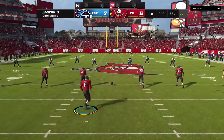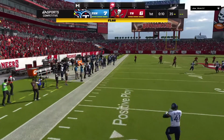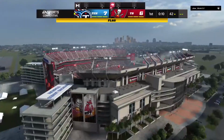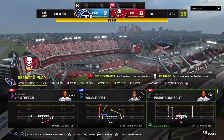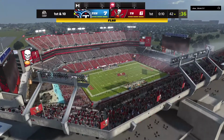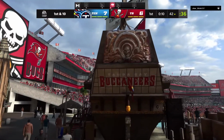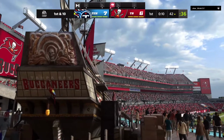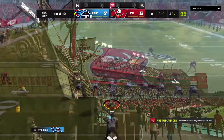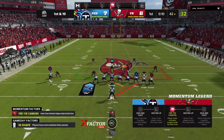Now he's back out there to boom this one away, maybe with some frustration after the PAT miss. And they're going to mark that where it went out of bounds, so really good starting field position up past the 40-yard line. Tannehill and the Titans come up now, 1st and 10 at their own 42.